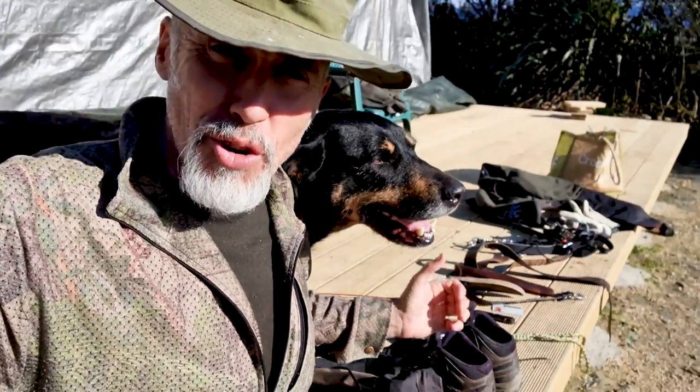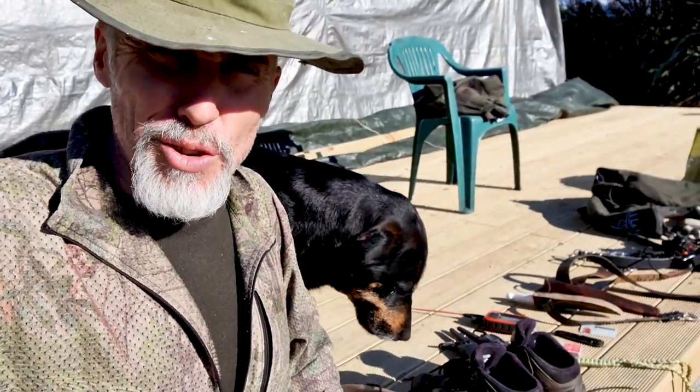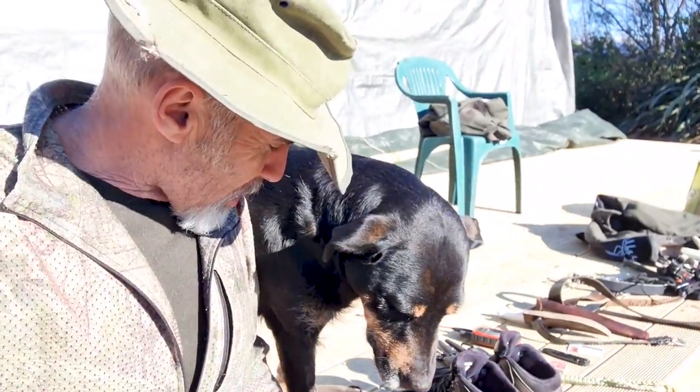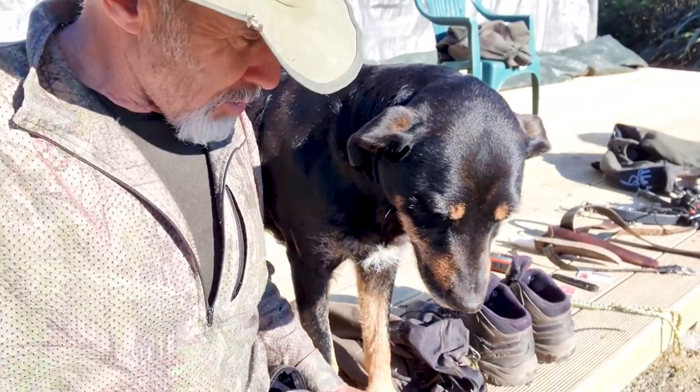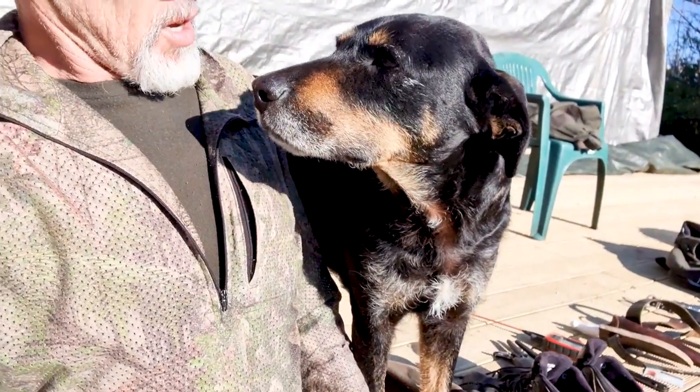So right now we're going away for a pig hunt, and I wanted to go through this gear beside me here because I'm just about to go. I thought, well, I'll make a quick video and just show you guys what we use, some of the gear. If I can do that without you standing over everything, Po, that'd be a lot easier and much appreciated.